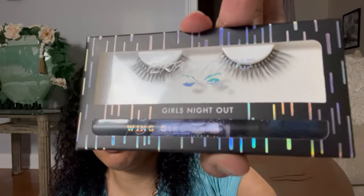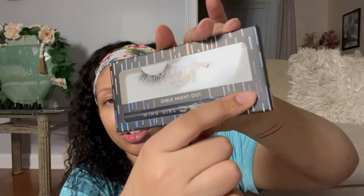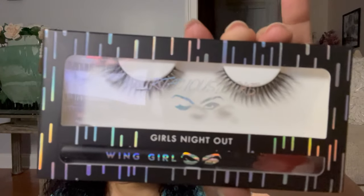Not a fan. Put this in a giveaway, and these are the Flirtatious Looks Girls Night Out by Wing Girl. Is it by Wing Girl, or is that just the name of... Oh, okay, so this must be lash glue. Okay, that's nice. So you end up with a pair of eyelashes, and in there is a little glue for the eyelashes. But it's not the typical lash glue I've seen. This one looks like you draw it on like an eyeliner and then you stick them on. So that's actually pretty cool.